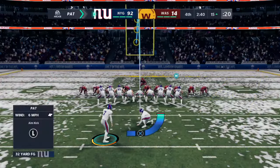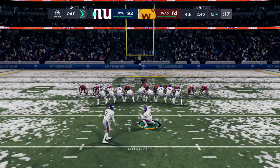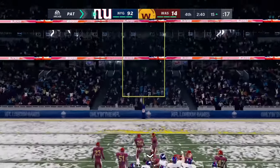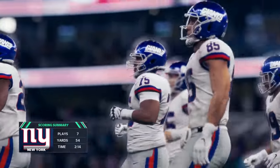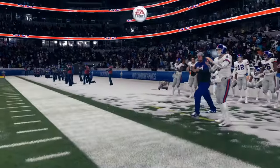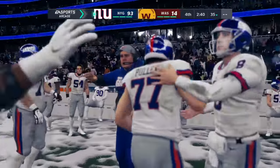Point after now from Catanzaro. The extra point. And this one was over a while ago as they just add on to their big lead. So that lines up a 7-play drive all told. And it was polished off by a Giants touchdown.